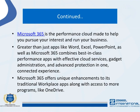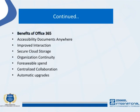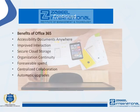Microsoft 365 offers unique enhancements to its traditional office apps along with access to more programs, like OneDrive. Benefits of Office 365: accessibility, documents anywhere, improved communication, secure cloud storage, business continuity, predictable spend, centralized collaboration, automatic upgrades.